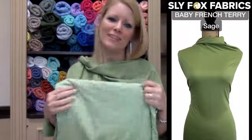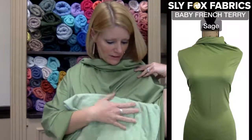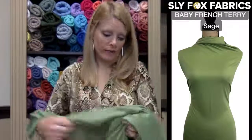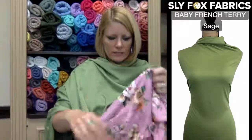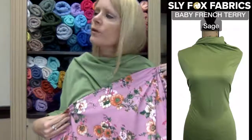Makes me think of a honeydew melon. It's like a honeydew melon color. But they're really cute together. And I really like those together. So that's very springy. And I discovered while doing this that these two are really pretty together, especially if you like purple and green.